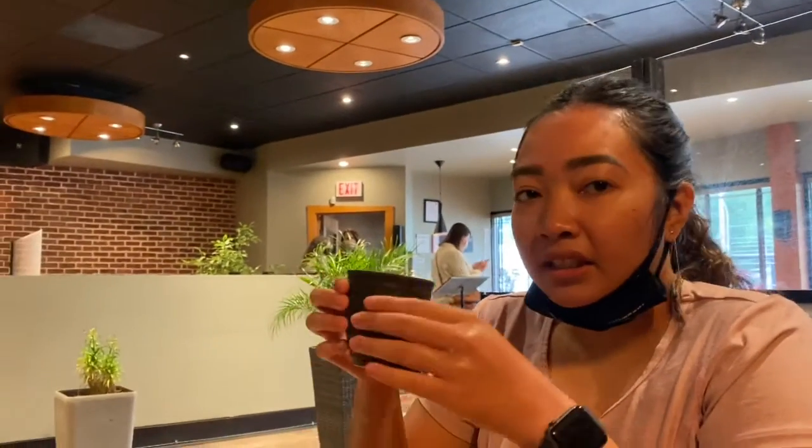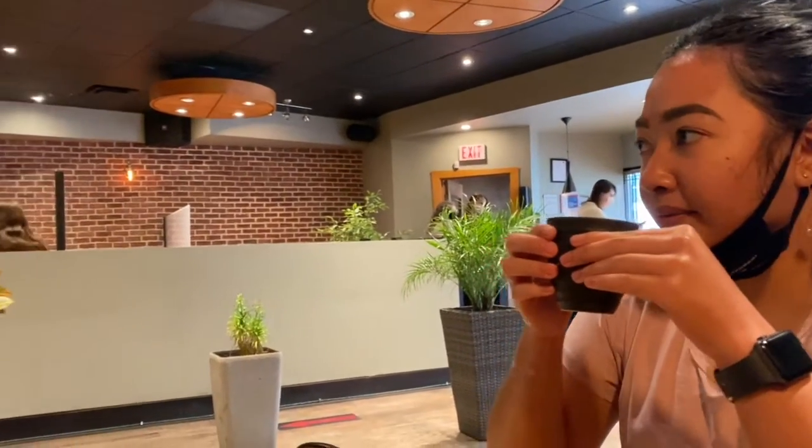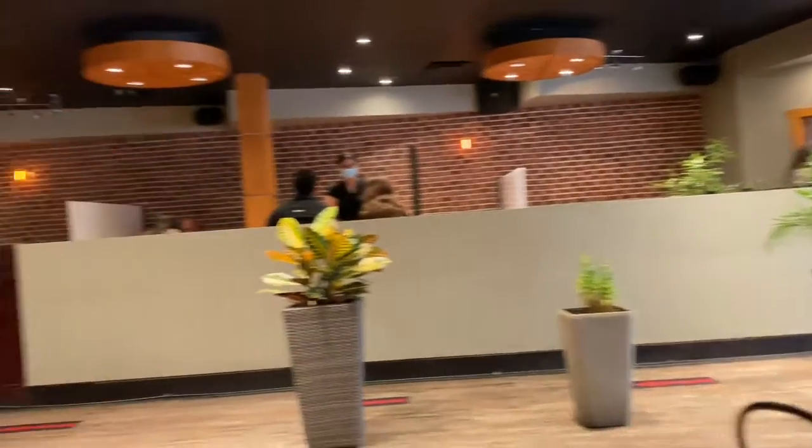Japanese bistro. This will be our first family dine-in since the COVID. This is at Jasper Avenue, and Marielle loves it here.